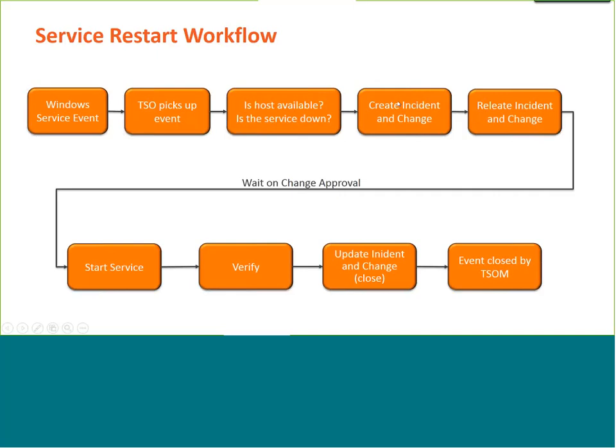And if so, in our case, right, these are all just pluggable modules. In our case, we're going to create an incident and change and relate those together. Or you could go straight to remediating the problem. It just depends what your particular flow is. But in this case, we're creating the incident and change, and we're going to relate those together. And then we're going to wait on a change approval here, right? Now, that's, again, something that's configurable.